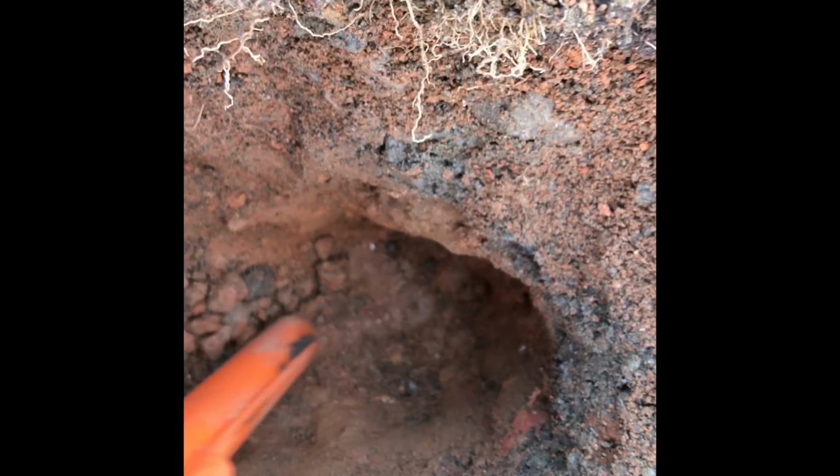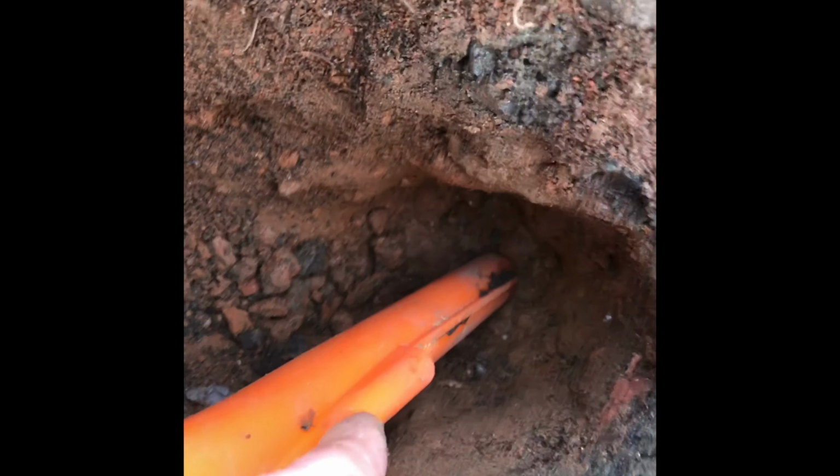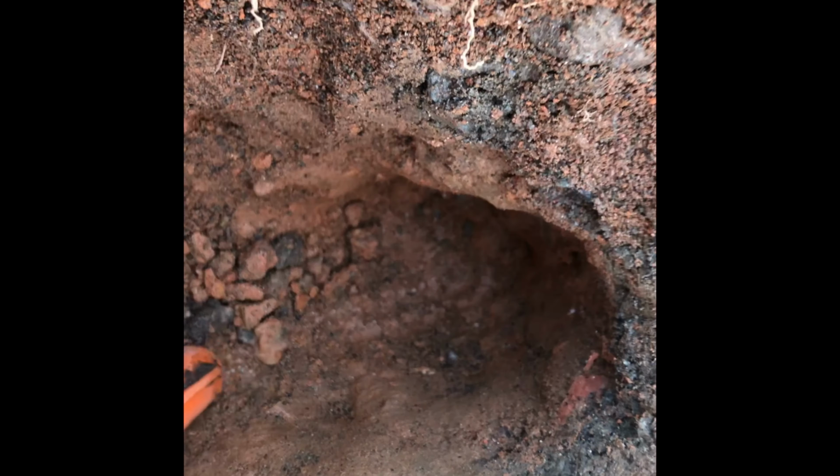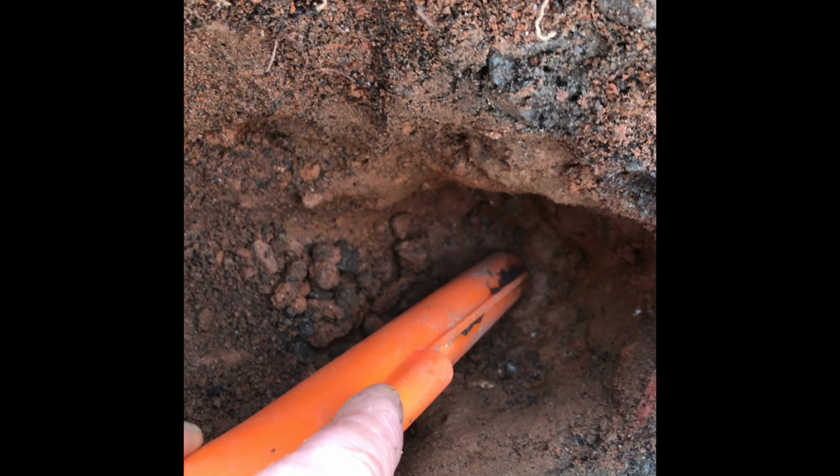So mainly a bunch of iron, but you know, places like this, you just never know what you're gonna find, so you just dig until you get all the stuff out of the hole. Ain't nowhere else in the hole but right here. So I'm gonna keep digging. I'll show you what I find.